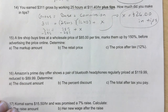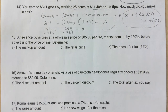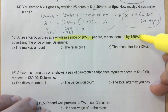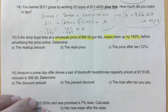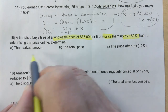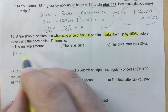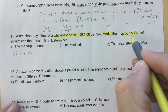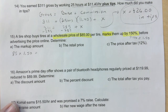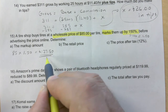Now I'm mixing in some chapter 1 content. A tire shop buys tires at a wholesale price of $85, marks them up by 150% before advertising the price online. Determine the markup amount. I'm walking you through this, but I may or may not do that on a test. The markup amount is what you would have to do anyways before you come up with the retail. So the markup would be 85 multiplied by 1.50, because you divide 150 by 100 and get 1.5. So 85 times 1.5 is 127.50. It's a dollar amount, so you have to have the 50 there. This is how much it's going to be marked up by.